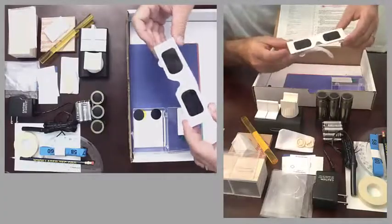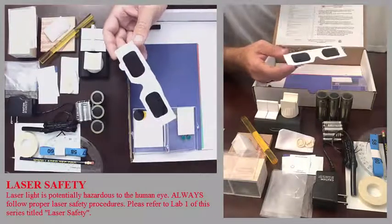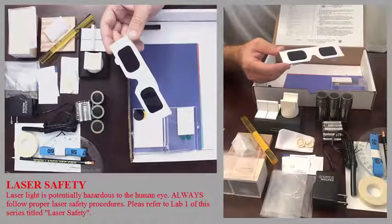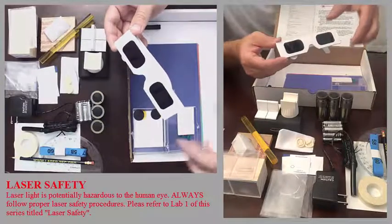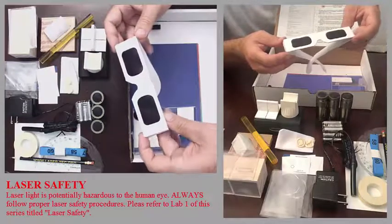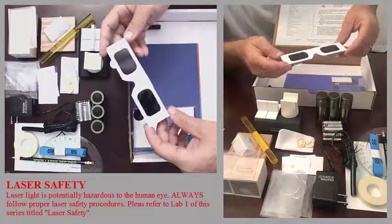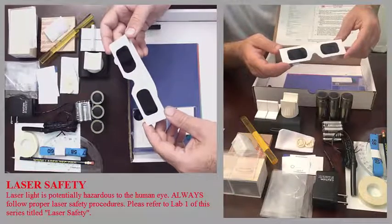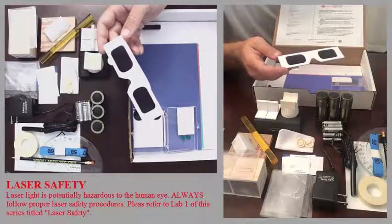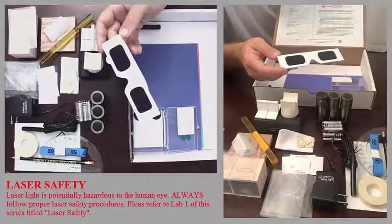And then finally, the last and the most important part of your kit is related to laser safety. A red laser diode module that you're going to be using in these labs poses a hazard to your eye, and it's important to implement proper laser safety procedures. So you are given these laser safety goggles that are going to protect your eyes from any kind of potential injury. So it's important when you're doing the experiments, especially when you are moving in front of the laser beam, to wear these laser safety goggles in order to avoid any kind of laser eye injury. This laser safety aspect is covered in more detail in the first lab of this series of light and optics experiments.